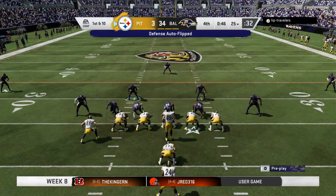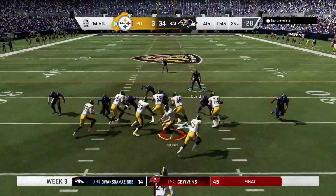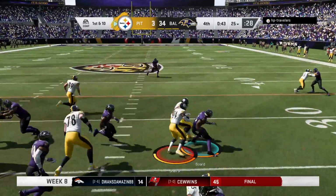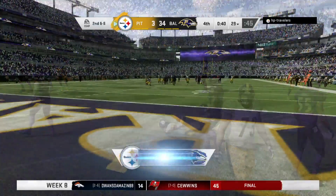The Steeler offense here about ready for their next drive. They've lost this one. Their offense has struggled. Do they try to put together something here at the end just to take into next week? Yeah, sometimes teams want to do that and coaches want to.